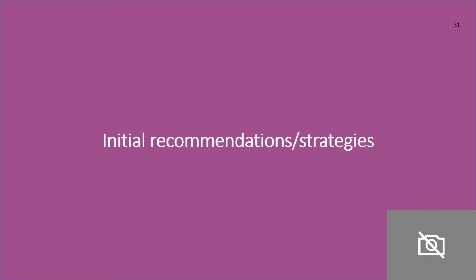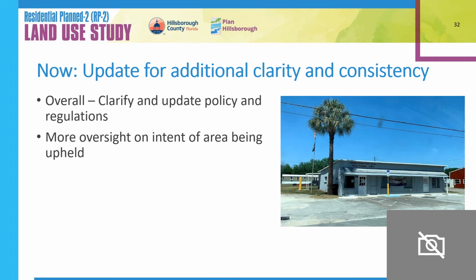Now we're going to transition into some of the initial recommendations and strategies. As mentioned in the beginning, the schedule, we're going to be developing these through the end of April and on through May. So these will be developed even further. One of the things we've talked a lot about with stakeholders as well as through the public engagement is clarifying the consistency in the policies. An example of that may be clarifying commercial requirements and how they should be met with the land development regulations. We'll be getting into more specifics of that as we move on through April and May.